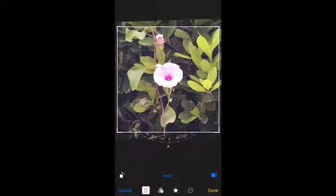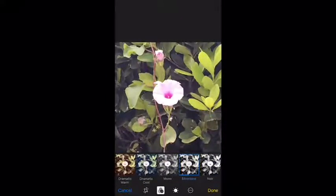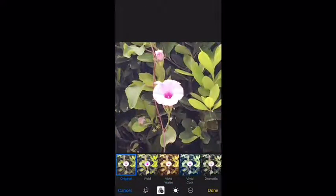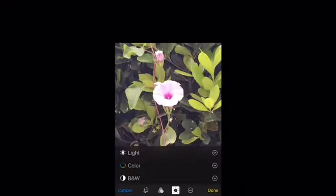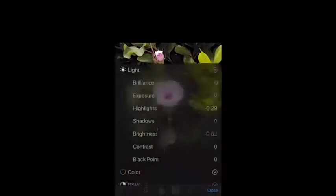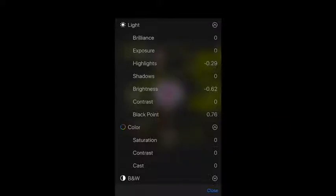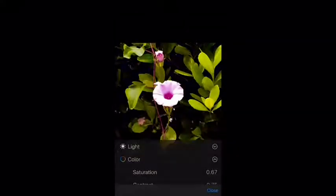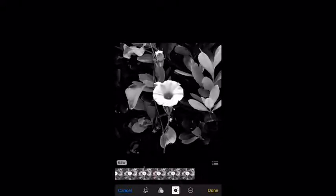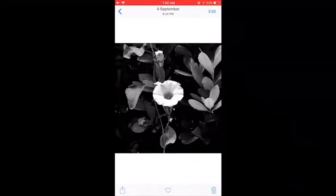You could also tilt the image, rotate the image. You could add in filters, and you could also press the little sun dial, and you can actually adjust light, color, or black and white. So when you press light, you can fix the highlights, brightness, black point. You can fix the color, saturation, contrast, and casting. You can even put it in black and white and adjust if you want it darker or lighter. So that's really cool. And then they also do like 16 by 9, 5 by 7s, all of that.